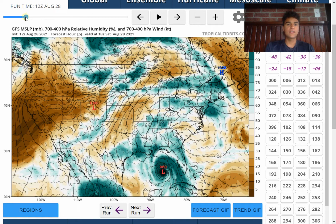Today, it expected the storm to be at 980 millibars. Now, the current strength of this storm has the millibar pressure down to 976. So already we're seeing this storm exceed the computer model's expectation, and that's a pretty big worry, because maybe this could intensify more than what the computer models are forecasting, because as of the 2 p.m. advisory, this storm was at 976 millibars compared to what the GFS model forecasted at 980.